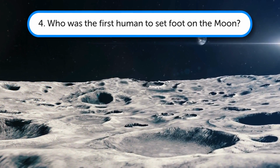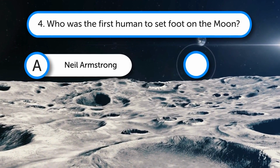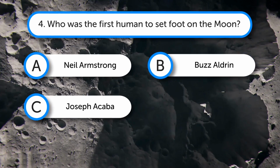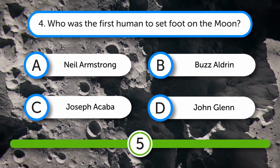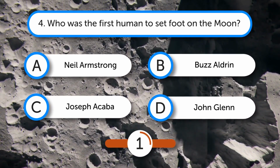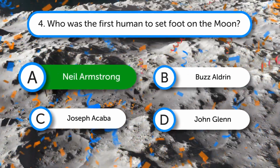Who was the first human to set foot on the moon? A. Neil Armstrong, B. Buzz Aldrin, C. Joseph Acaba, D. John Glenn. It was Neil Armstrong. To quote him, "That's one small step for a man, one giant leap for mankind."